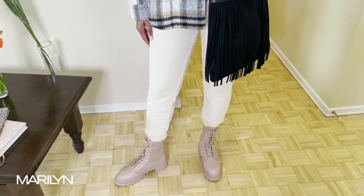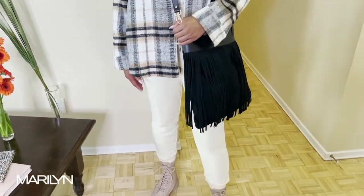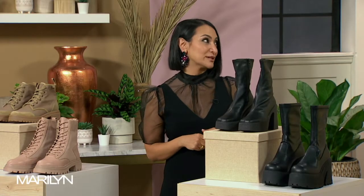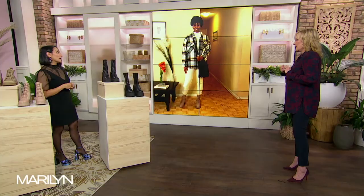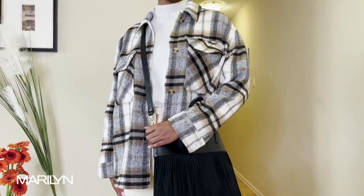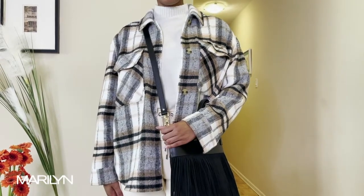The topper is a plaid shacket from Marshall's. Plaid shackets, they're here to stay, Marilyn. We saw them last year. They've come back with a vengeance for fall 2021. It's a pretty one. It's definitely a pretty one. It's soft. It's the great transitional jacket when it's not cold enough for a coat yet. You can feel good to put this on many different outfits.